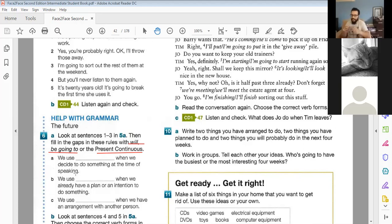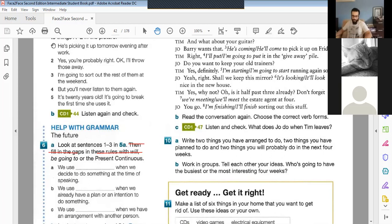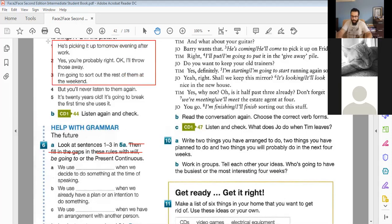Now, what I want you to do is connect these three different ways of talking about the future to the examples 1, 2, 3 that you read a few minutes ago. Now, let me just sort of mark them for you. Let's do that a little better. All right, so these are the three examples that I want you to answer the three rules based on. So let's start with the first one. Let's break it down. It says, he's picking it up tomorrow evening after work.